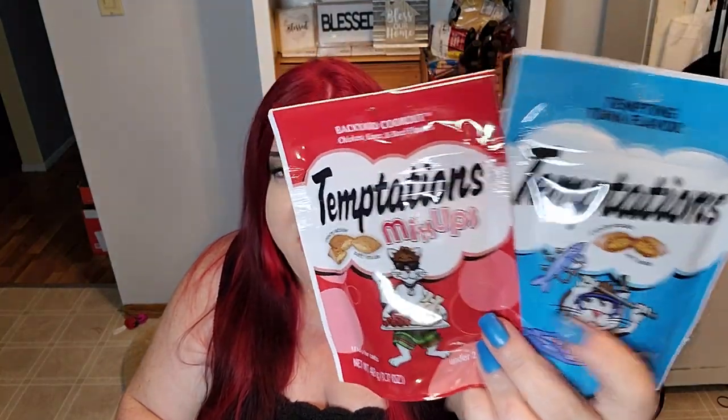Whenever Dollar Tree has the Temptations, I always pick them up. I haven't seen these two flavors in a while. So this one here is the mix-ups, and then this one is like the tuna, I think, tuna flavor. So two more for the kitties.